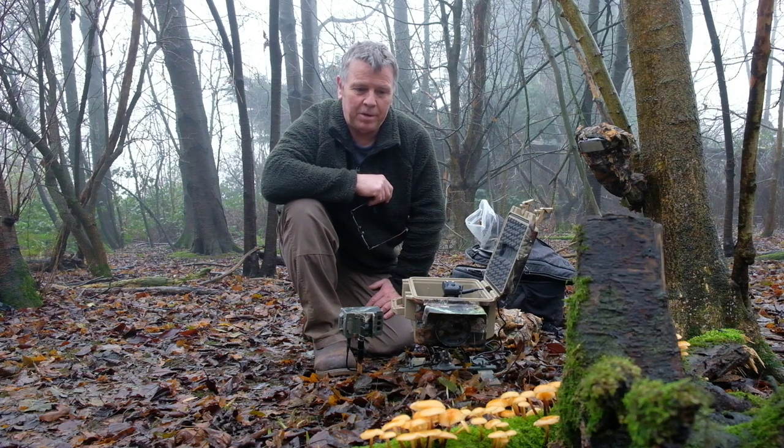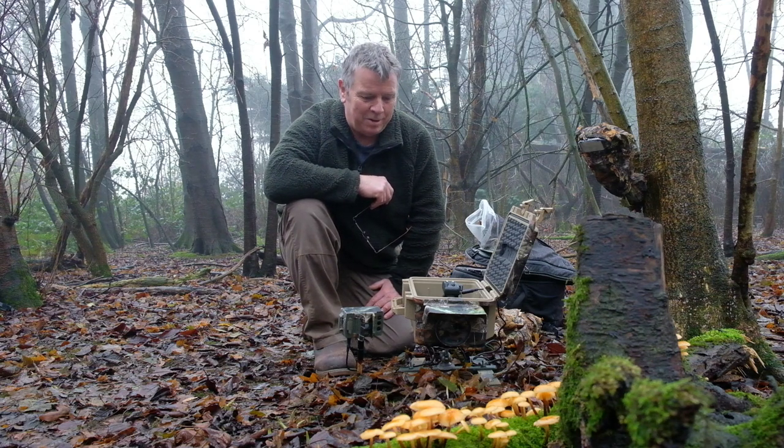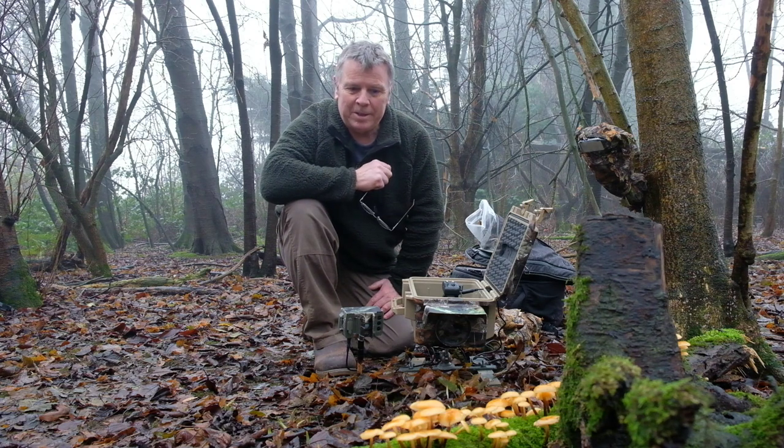If not, maybe the wood mice may be a little more obliging. So I don't mind what we get, really. Anything's a bonus. So we'll get it all covered up, and we'll come back in the morning and see what we've got.